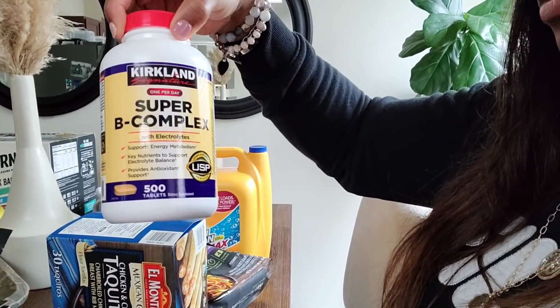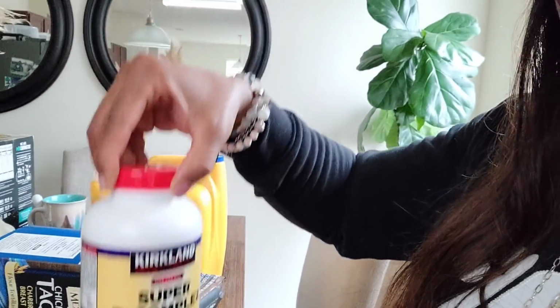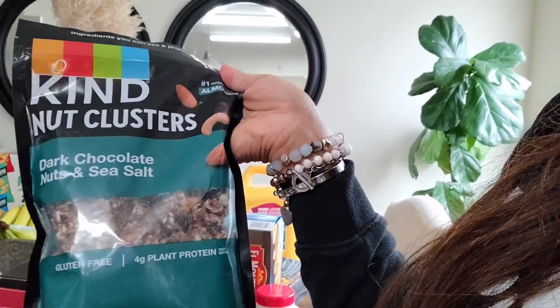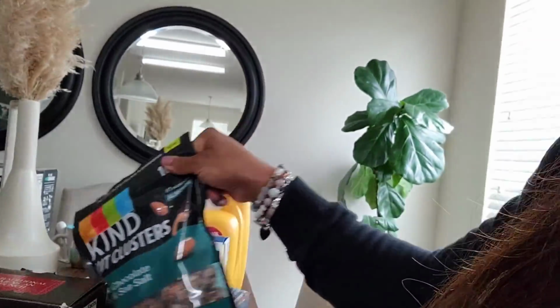Oh, and I did buy some B12 instead of waiting on my Amazon order. I just went ahead and got this big, huge one, that way the kids can take some too. It's 500 in here. I got the clusters. They were like 5 something. I tell you all, they had been eating all my almonds and all that stuff, so I got them their own.